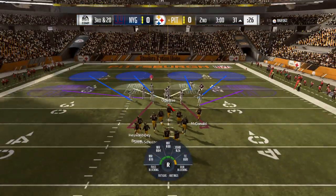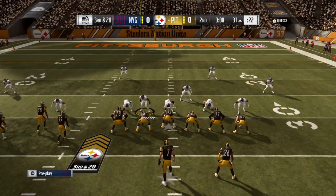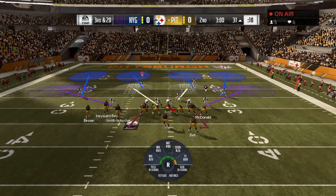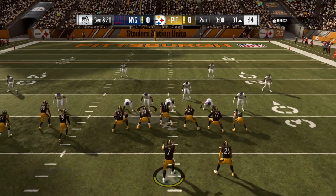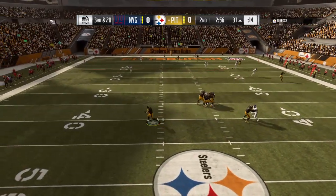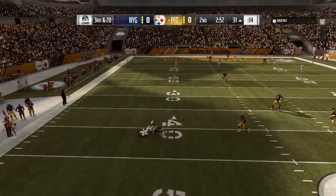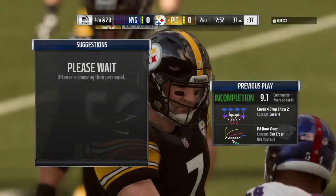An incomplete pass on that last play, and that means they'll need to come up with something here on 3rd down. A fake to Bell. Now it's Roethlisberger. Out to his left. And he takes a shot on the release as this will be incomplete. 3rd down is a down.